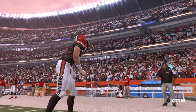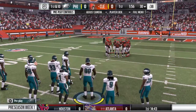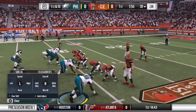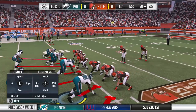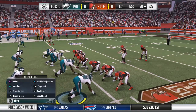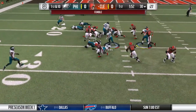Here come the Browns for their first drive on offense. They will be led out by a young man making his first NFL start. They'll come out in the pistol, looking to jam the receivers at the line here. Press coverage look defensively. And right away, he lost the football.